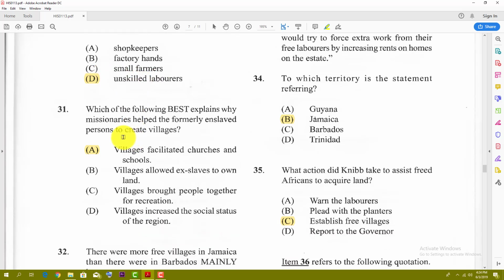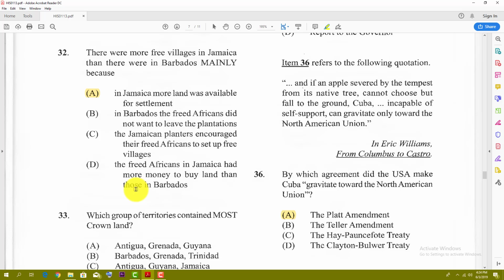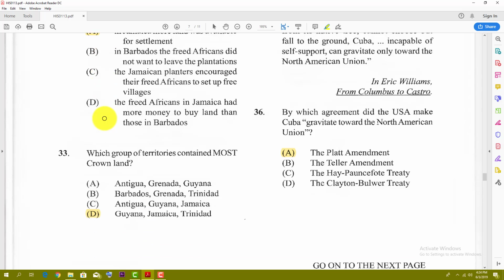31. Which of the following best explains why missionaries helped the formerly enslaved persons to create villages? The best answer for 31 is A, villages facilitate churches and schools. 32. There were more free villages in Jamaica than there were in Barbados, mainly because in Jamaica more land was available for settlement. So that's A.